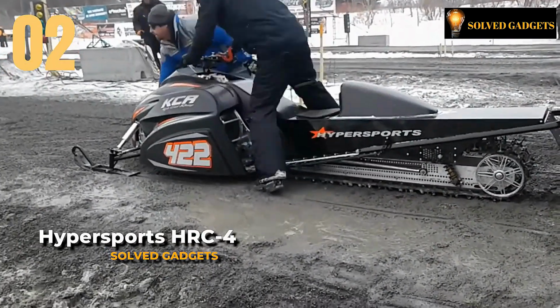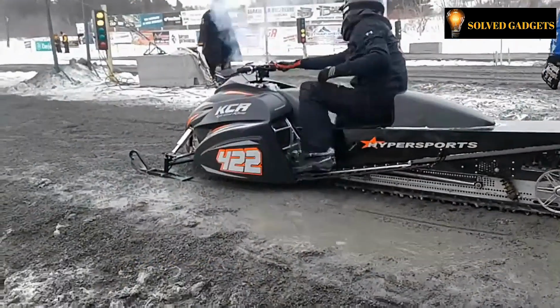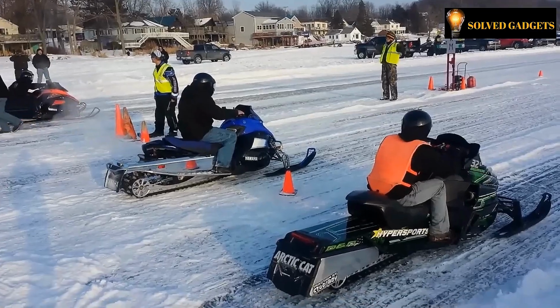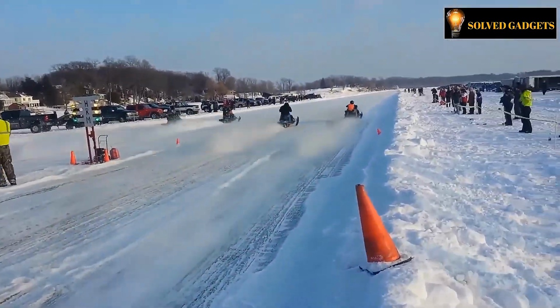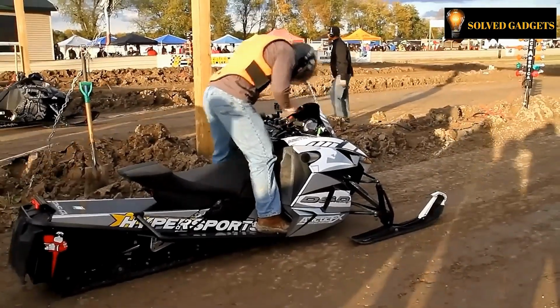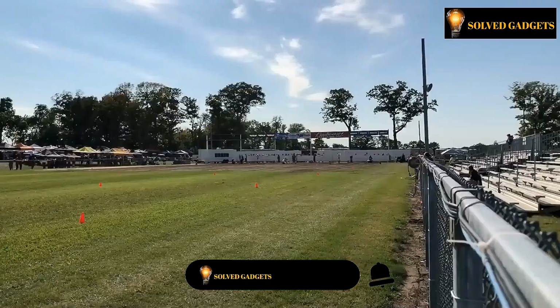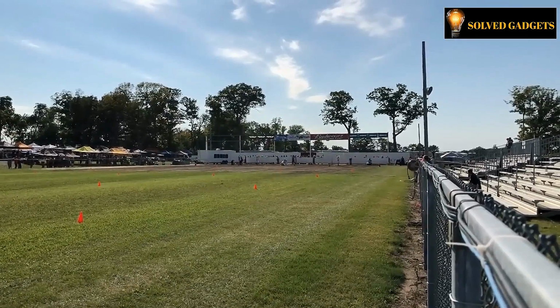This is Hypersports HRC-4. What engine, horsepower a snowmobile vehicle operator needs. Although the Yamaha Sidewinder commercial model offers over 180 horsepower, certain individuals consider that to be insufficient. In the real world, there are a lot of modifications that increase the strength by 2 or even 3 times.